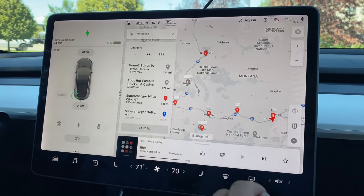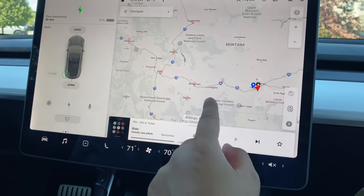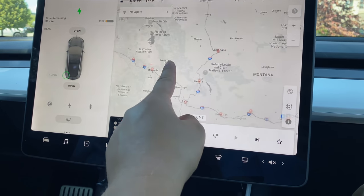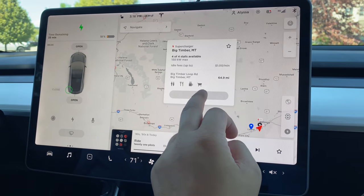So let's take a look at where we're going to be heading after this. We're in Billings right now, and then we're going to be going off to over here, which is where Glacier National Park is. So I think we should just charger hop, charger to charger. It always makes the most sense.